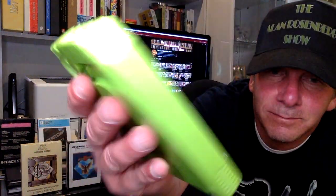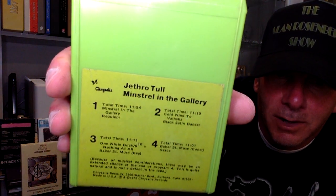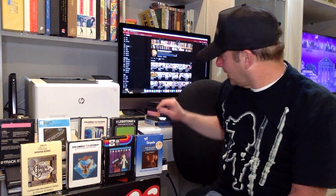And Jethro Tull. Green cartridge. And there it is. Opens up with the full Minstrel in the Gallery there. But Baker Street Muse, really long track, so it gets split. That's that one right there. Let's keep going. We shall. This is a cool one.